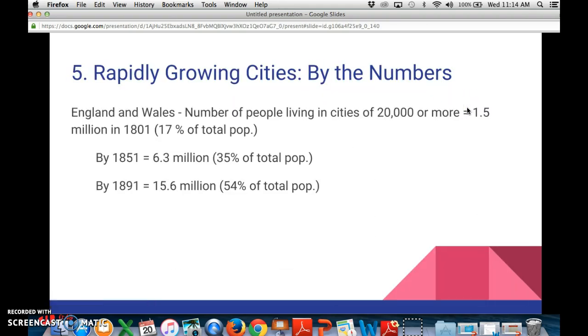We're going to start with the numbers. And as you can see, I've numbered each slide to help you identify which question it goes with. So, rapidly growing cities by the numbers. One example, England and Wales. We can look at the number of people living in cities of 20,000 or more.